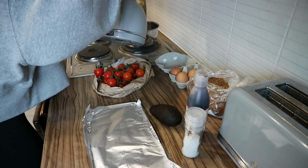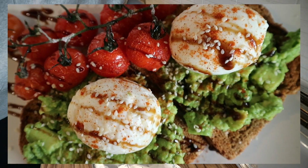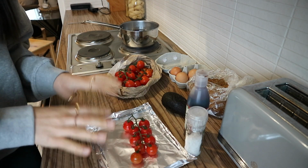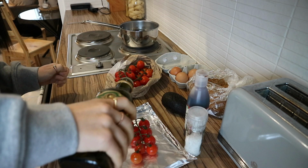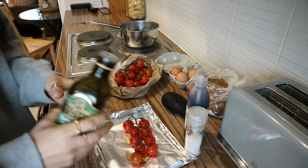For lunch today we're doing avocado toast with egg and tomato, and I'm going to grill the tomato, boil the eggs. I just wash the tomatoes. I like tomatoes on vine because I feel like they look better on the plate. Then I just take a little bit of olive oil, drizzle that on top.